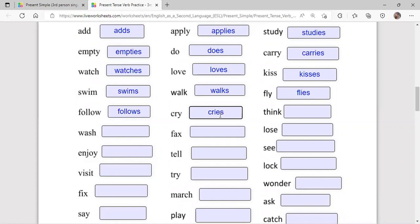Pero, por ejemplo, el caso de enjoy, que está aquí en la primera columna, vean, en enjoy hay una Y, sí, pero antes de la Y hay una vocal, por lo tanto, este verbo se queda así, con una S nada más, enjoys. What about the verb think? The verb think is, aquí nada más le agregamos una S. Thinks, thinks. ¿Por qué? Porque termina en K y solamente le agregamos la S.